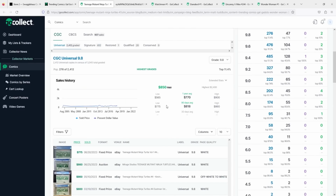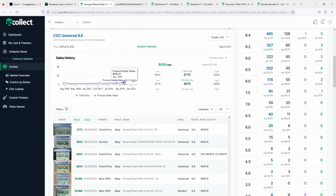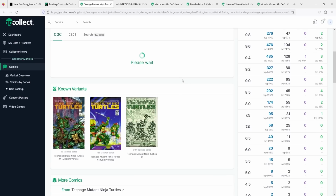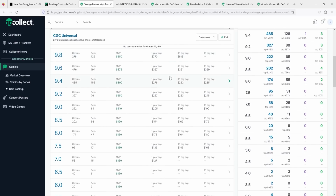But this is definitely a book, like many others, that had its massive shoot up during the boom, had its pullback, and now kind of where it sits is hovering around that $800 price point, which to me is something you still got to be a little bit careful about, being that this was only a $300 and $400 book back in 2020. Perhaps there's still more room for this book to correct, although it is only in the top 11% at the 9.8 level. So not a very easy book to hit in that 9.8 range.